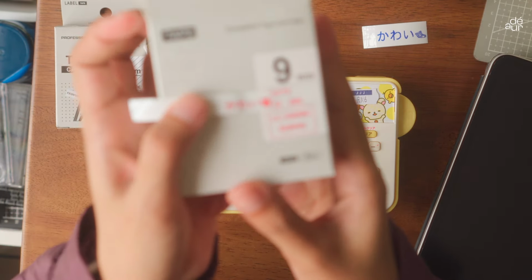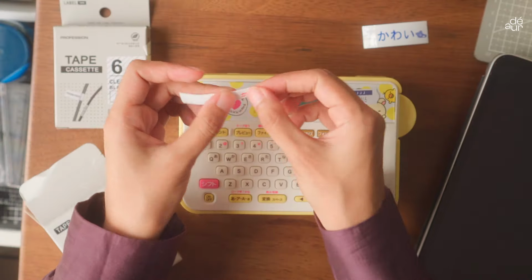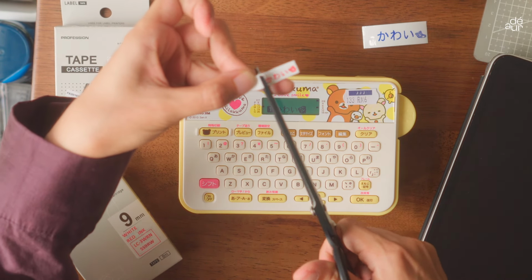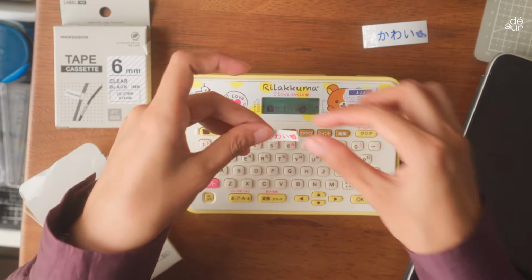So yeah, this is how it looks. It's very cute and very easy to use. Kawaii. Kawaii.